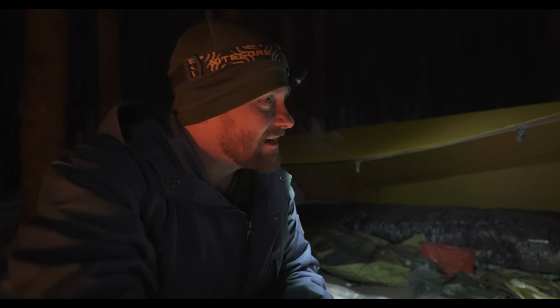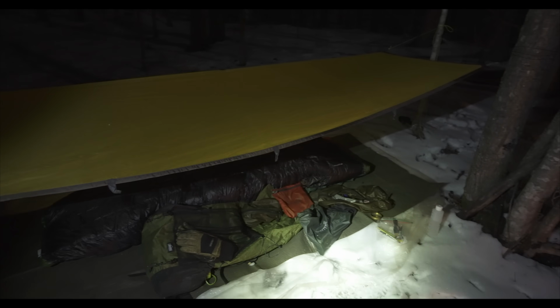I find that I have really vivid and strong dreams when I sleep like this. Maybe it's just being a little bit more exposed, your senses are just a little bit more acute. You're asleep, but yet kind of awake, you're alert. It really can bring on some pretty strong, strange dreams.